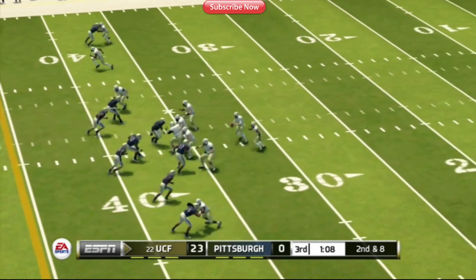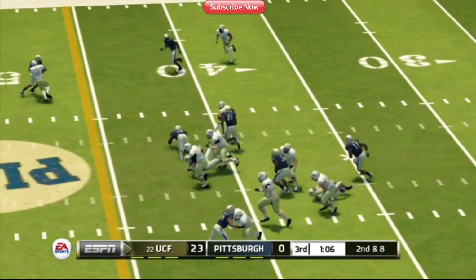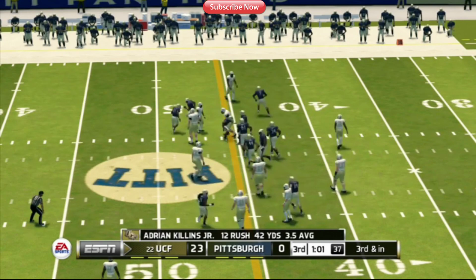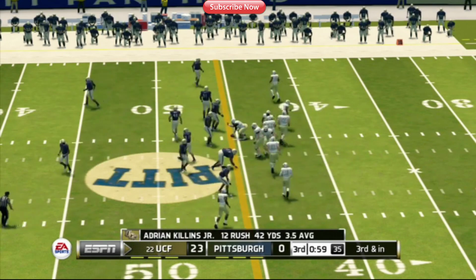Easy. And they'll run him again. He makes his way to about the 45. Called a gain of 8 yards. That'll bring up third and inches.